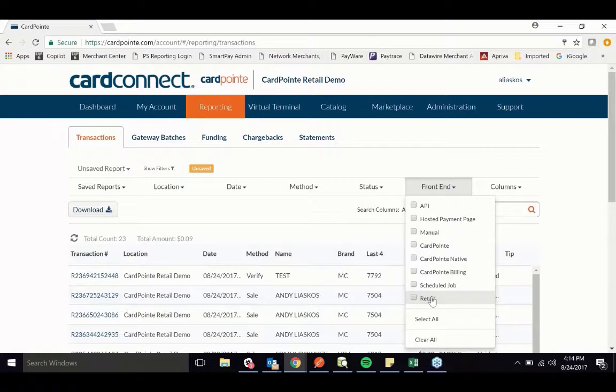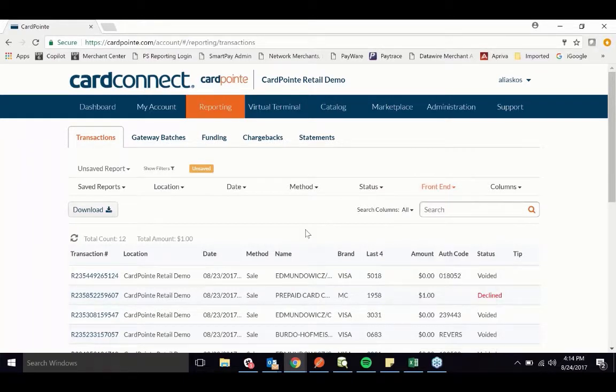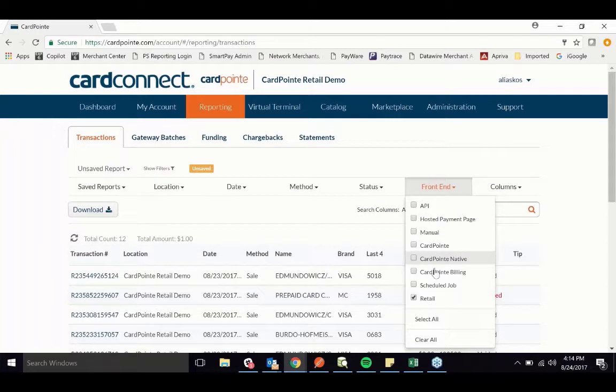So if you have a merchant that has an e-commerce presence and a retail terminal presence, they can come in here and drill down and see just their retail terminal transactions. So they can really come in and manage both sides of their business.